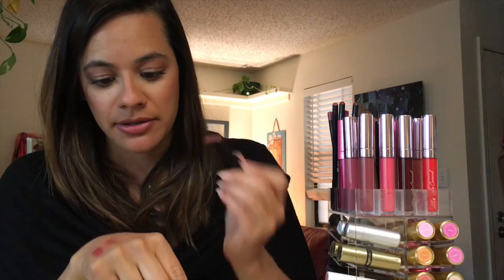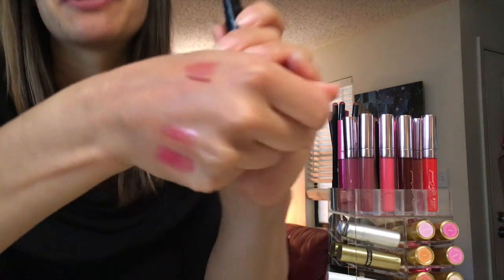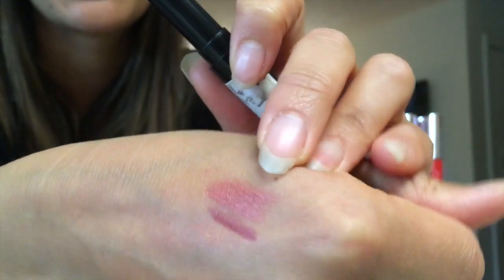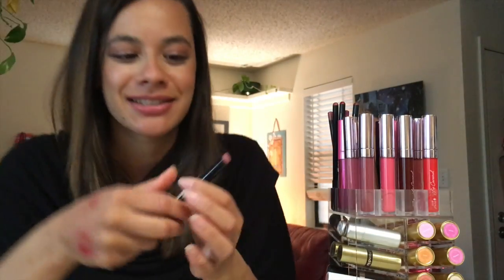And this color, Draw Me Like One of Your French Girls, is a really gorgeous nude. I'll swatch that for you, actually, right underneath the lip color I used. It's funny, when I swatch it right now, it doesn't look like it goes very well together, but I promise it does. Here they are. So you can kind of see the liner is a little darker, but I definitely colored in a bit, and so it works for me.